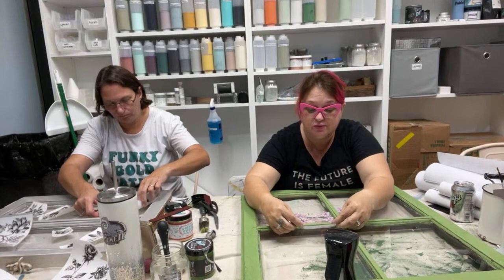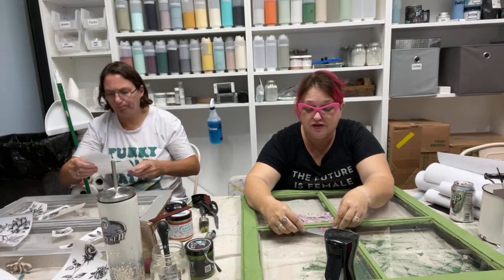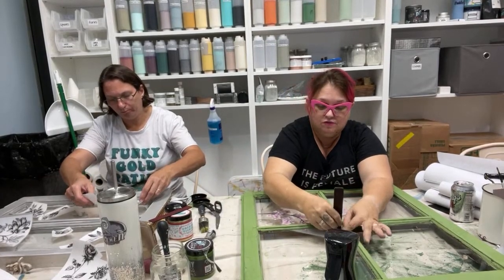And it's really pretty with the green, isn't it? I think these transfers being $21.99 is ridiculous. Four sheets.